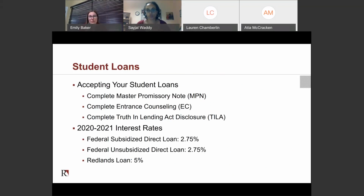So on this screen, that is the federal subsidized direct loan and the federal unsubsidized direct loan. The federal subsidized loan is at a 2.75% interest rate, but there's no interest while the student is enrolled at least half time in school. And so that interest will just start occurring once the student goes into repayment. So that's sort of loan option number one.